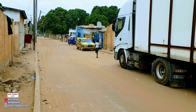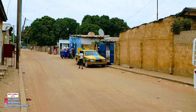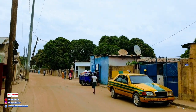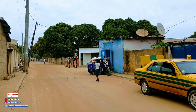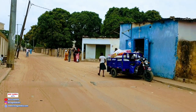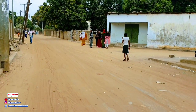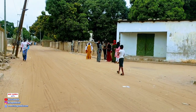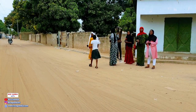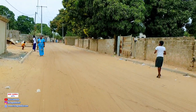There are bigger things to show you in this place. Maybe we may put a drone shot of how the area looks right here, so you will see the full environment of this place. You can see people waiting for cars over here, so that shows that a lot of cars come to this place. And that's a main road that goes inside.